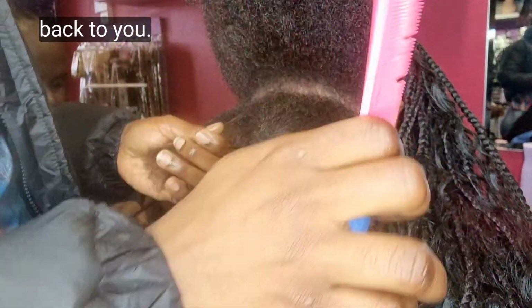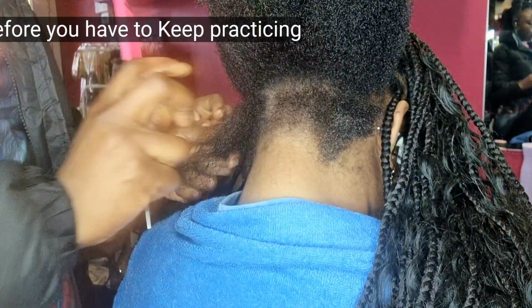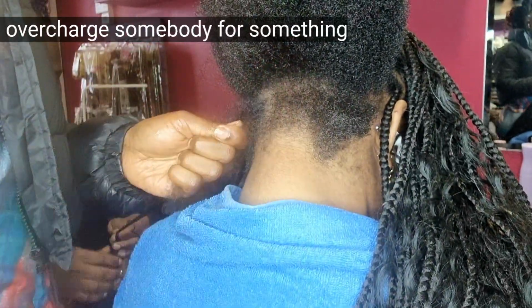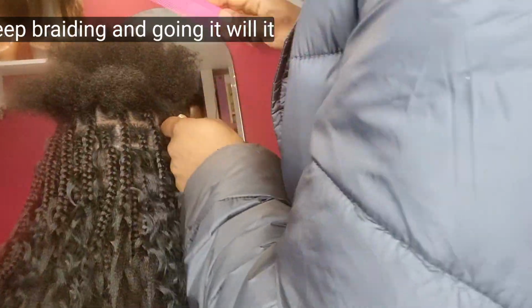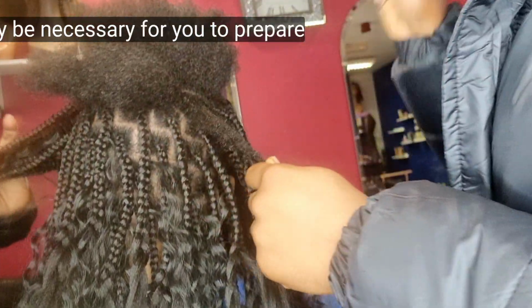Another point is, if you're a beginner braider, like I said before, you have to keep practicing. And if you're practicing, you don't want to overcharge somebody for something that you're not yet really familiar with. So let me just talk a bit about this hair. Sometimes I prepared my extensions, but as you keep braiding and going, it will not really be necessary for you to prepare, because you already know what you're doing.